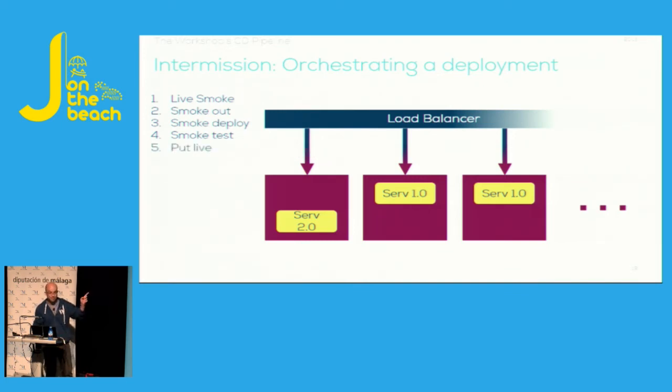You see this, right? You need to make sure that you don't break backwards compatibility. The APIs are well versioned and everything, because you need to live with mixed versions. Same thing, we just mark the second node out.